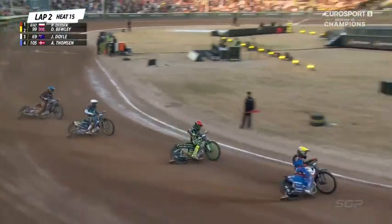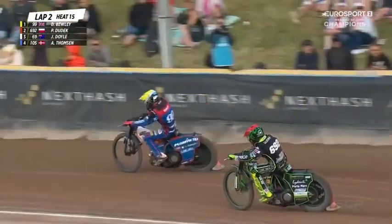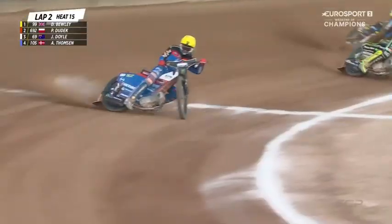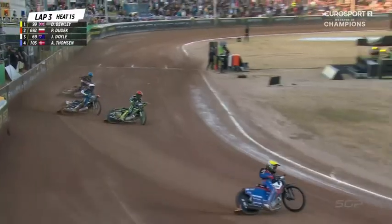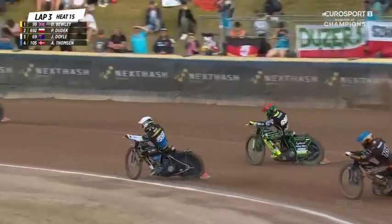Does he like going around the outside? Yes, he does. He loves going fast, and he generated plenty of speed. You won't see which way he goes now. He is clearing off out in front. Dudek in second place. Doyle coming on strong in third place with Anders Thomsen out the back. But Dan Bewley stamping his authority on heat 15. All tightening up at the back with Dudek, Doyle and Thomsen.